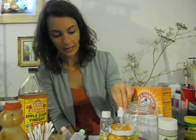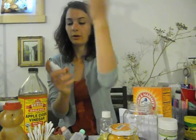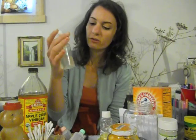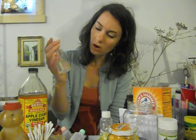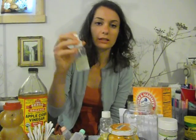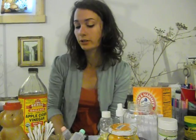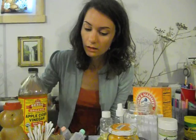And here is my body room spray, and it's wonderful. This is a mix of vodka, rose geranium essential oil, and then sweet orange essential oil, and I like to add a little bit of peppermint in there as well. And it smells amazing. I love to use this. It's calming. If you're ever sitting in traffic, you just spray one or two, and it's awesome.